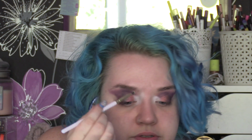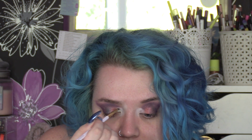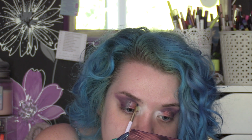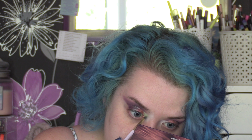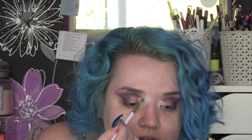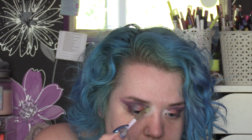So I'm going to load up loads of product there. And we're going to really, really press this in to where we've put that base. And then we're going to press it in on the outer corner too. And I'm just going to use the same brush and pull this up to where the purple ends.